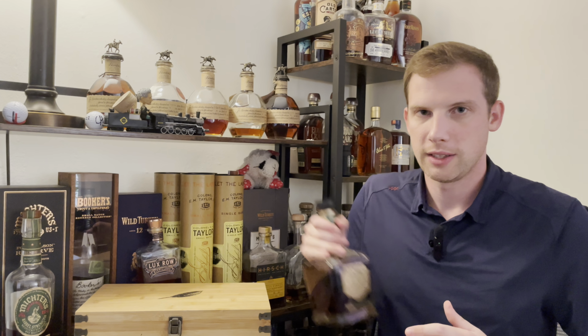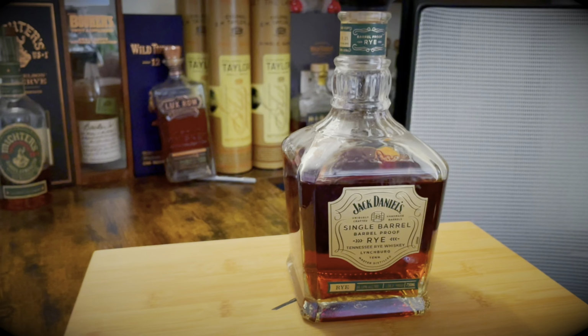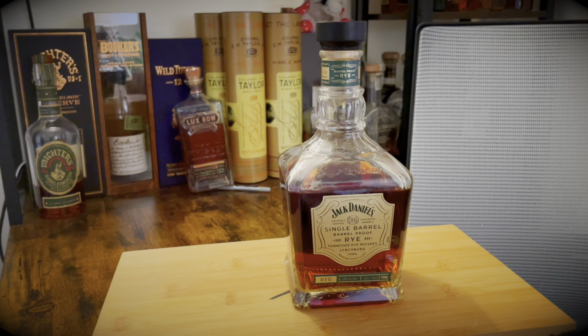Now the last bottle is itself also allocated at this point, but hopefully soon enough it won't be allocated, and it is Jack Daniel's Single Barrel Barrel Proof Rye. You need to, if you can, go out and buy this bottle today. It is phenomenal. It's probably one of the best ryes I've ever had. Even though it's a 70% rye mash bill, you would never guess that. You get some of the banana funk you would expect from Jack Daniel's, but it has this nice caramel and oak to it with a little bit of the rye spice coming out at the end.